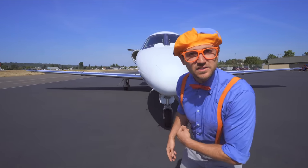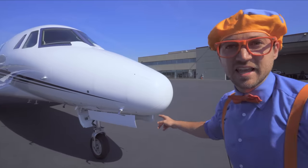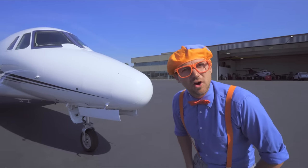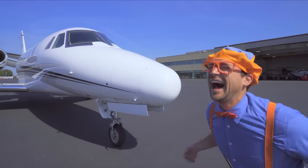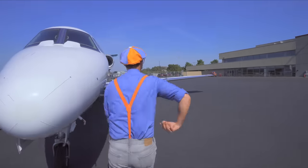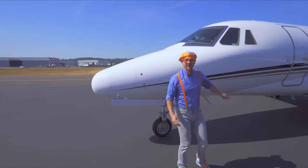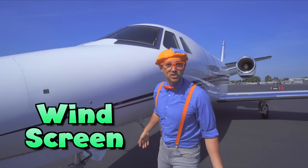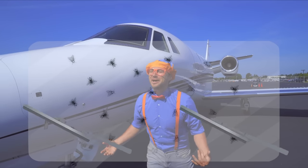Learn the exterior parts of the airplane. Do you see this? This is the nose of the airplane. Do you know why it's called the nose? Yeah, because it looks like a nose. Oh. Hey, come over here. Oh, up here, those are the windscreens. They kind of look like windshields. Yeah, just like in cars. Whoa! So you don't get a bunch of bugs in your mouth.